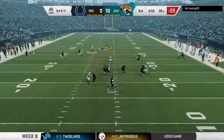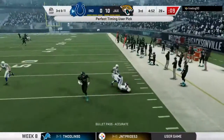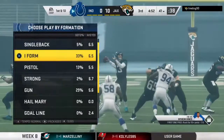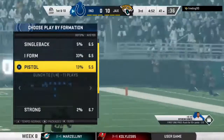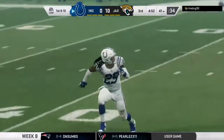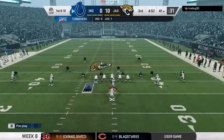Prescott from the gun on 3rd. He's going to air one out. Into double coverage, and it's intercepted. Picked up by Malik Hooker, and they will set up shop at their own 41-yard line. First possession of the third quarter, an interception, so maybe a second-half tone setter. Indeed, and not the tone they wanted to set.